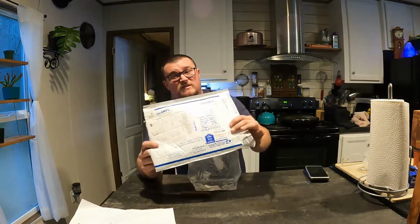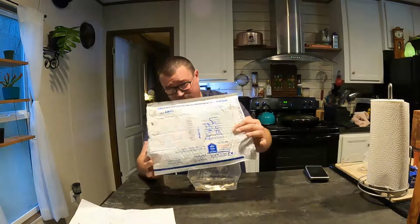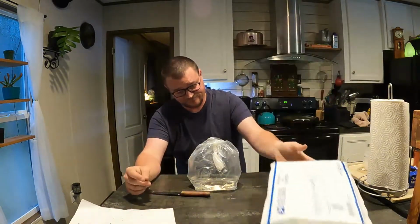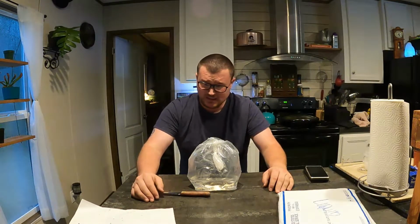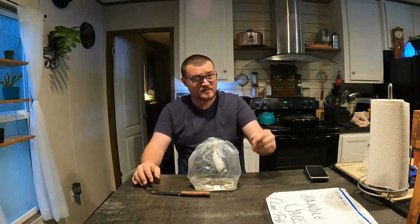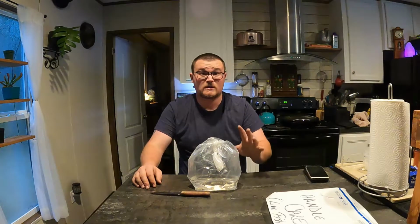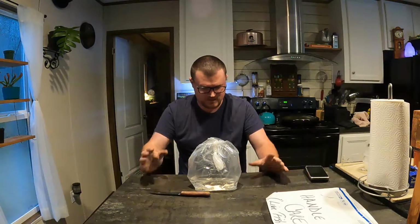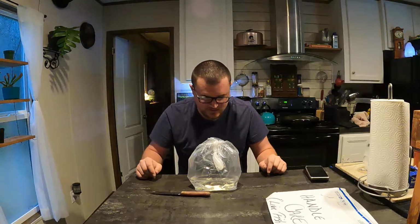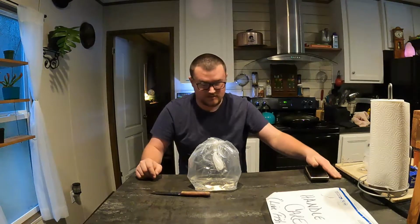I would have never thought that it would be safe or reliable to ship a living animal this way. But, you know what? I've been wrong before. So, okay, let's get this guy over to the tank and get him acclimating, because he's been in this bag for about a week now. So, without further ado, let's go ahead and get him over there and try to alleviate any of his discomfort.